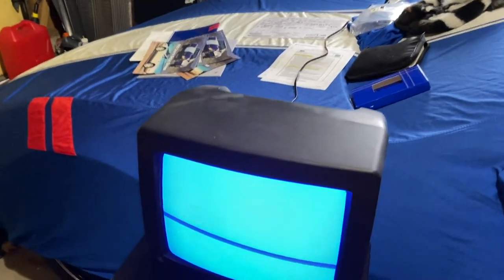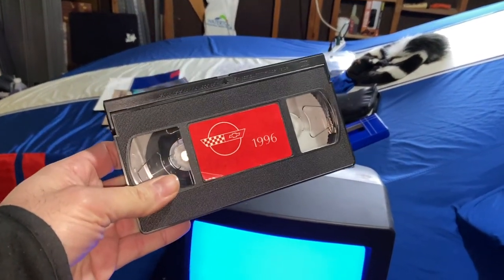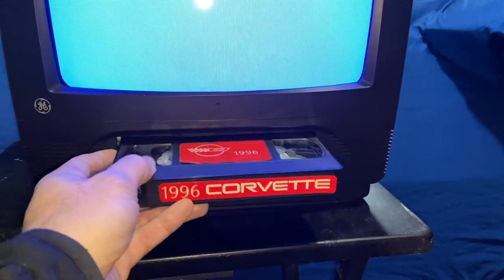All right, guys, so I figure before I wrap up this video, we're gonna give this guy a shot and see if this actually works. So as you guys can see, I have the TV, this little old combo VCR TV thing that I've had laying around for a long time. We're gonna put this thing to good use. So let's see if this works.